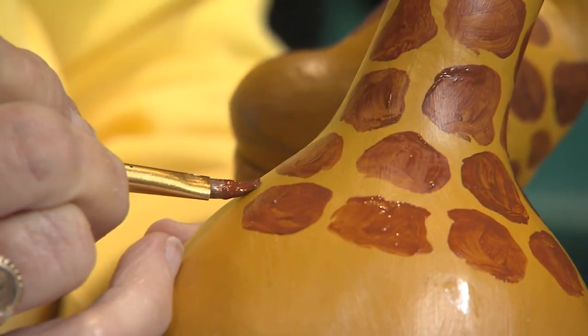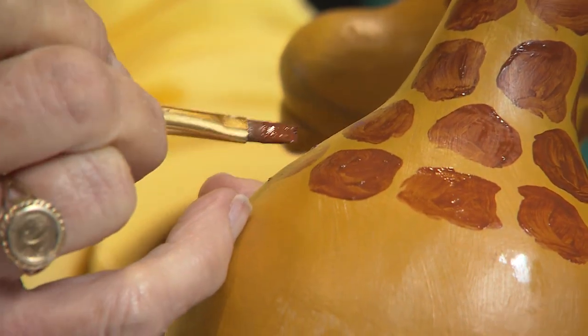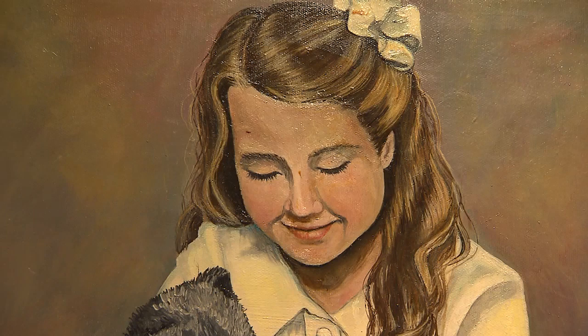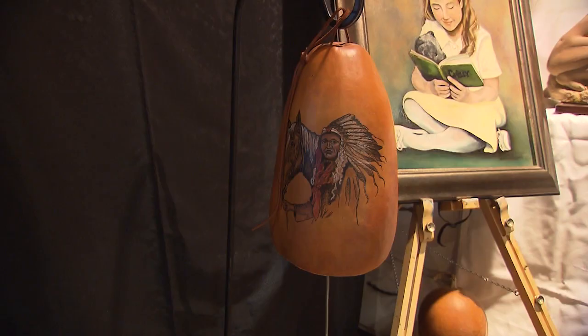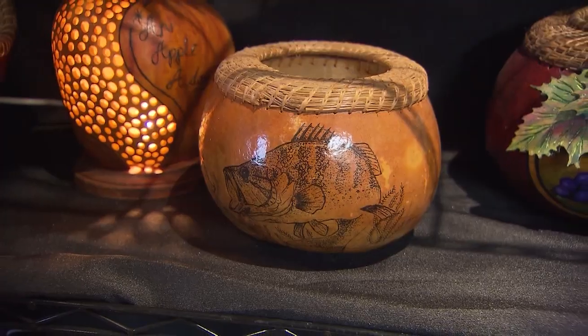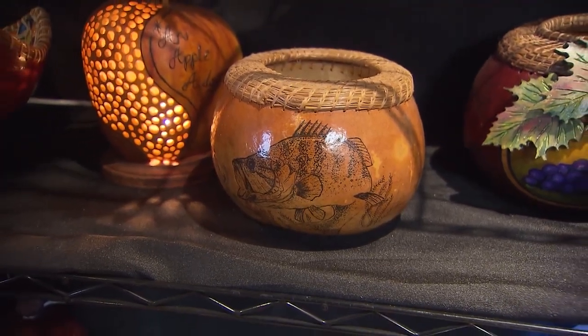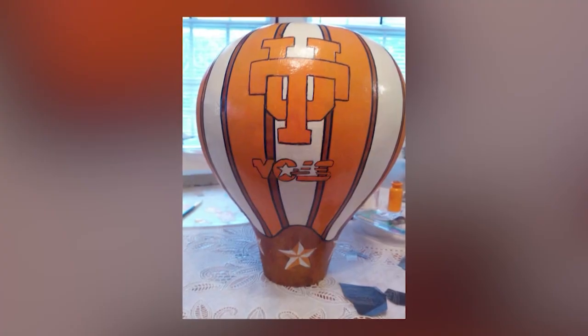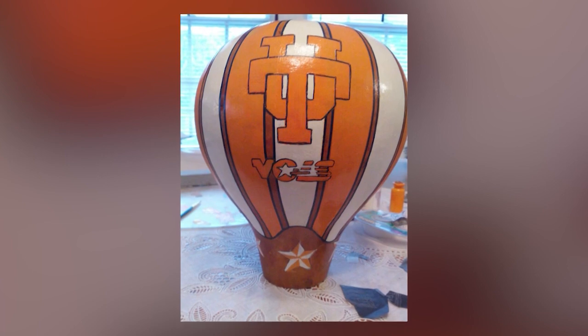Listing her talents quickly turns into a cable commercial. The sculpture that I've done up here, but wait, there's more. That's an oil painting. But wait, there's more. I've been doing the gourds for about 5 or 6 years now. But wait, there's more. This is wood burning. But wait, there's more. I've had a lot of luck with the hot air balloons. Okay, now you're just showing off.